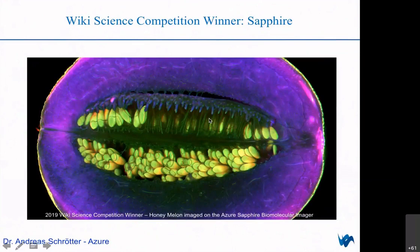As I'm approaching the conclusion here, I did want to point out that Dr. Andreas submitted this image to the WikiScience competition, and he in fact won. This is a beautiful honeymelon image that was taken on the Azure Sapphire imager, and look at that. It's absolutely stunning, 10 micrometer resolution. Just imagine any of your samples of science put onto the Sapphire, you would see a gorgeous image like that. It's amazing.